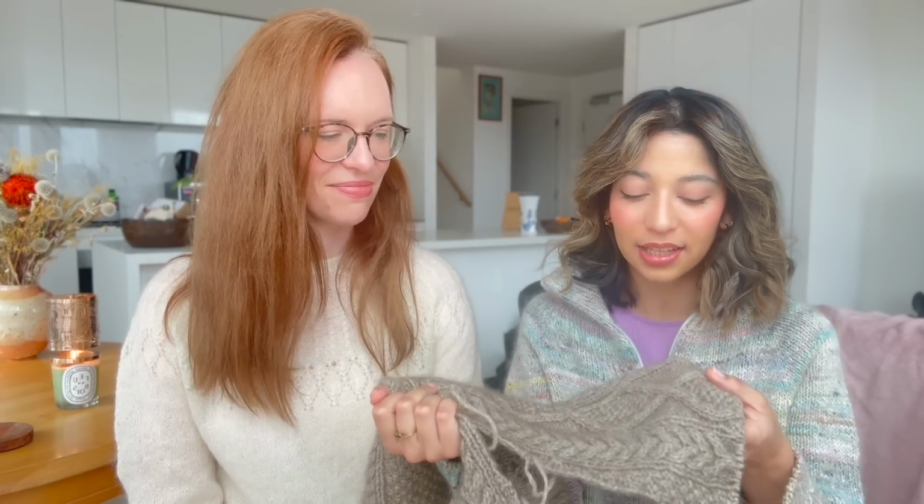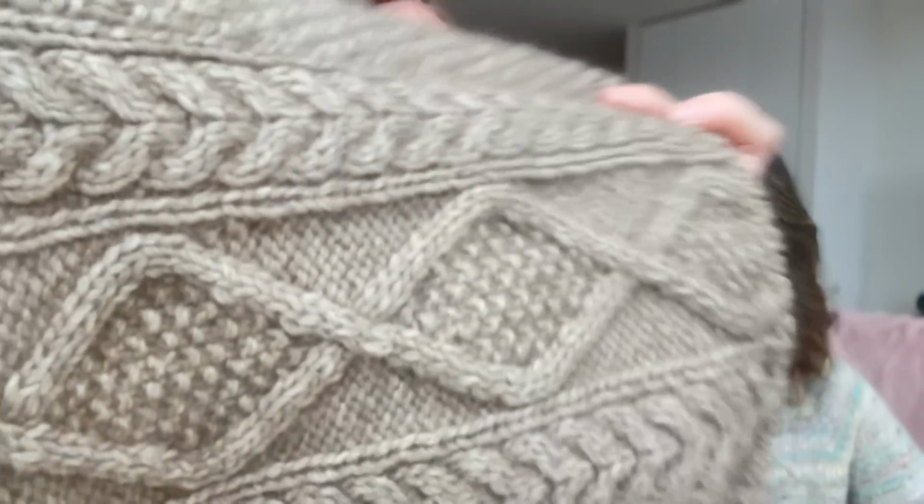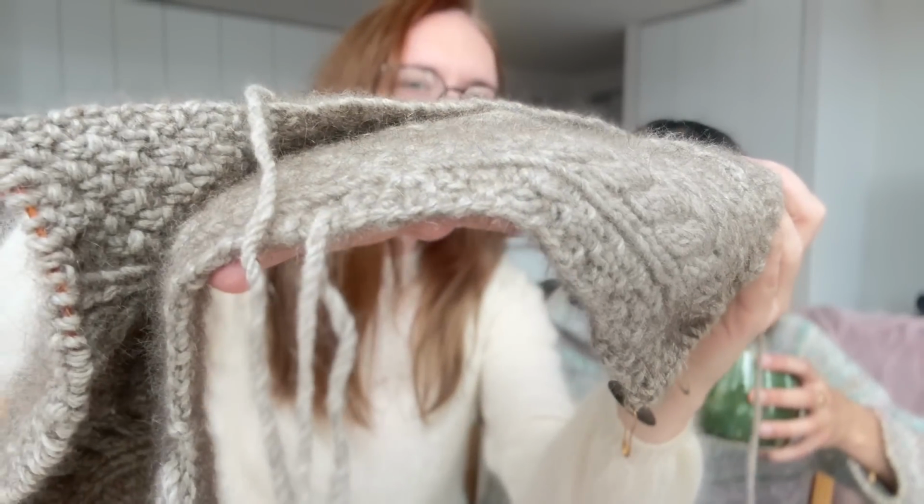The drapiness is the perfect drapiness. It's squishy. It just feels luxurious, and it's the little furry fibres in it that just make it really special. I don't know if I can do this without dipping it in our tea, but it's got some good floof. It's got a good halo.